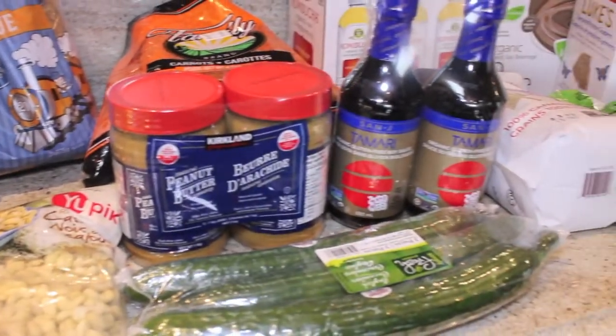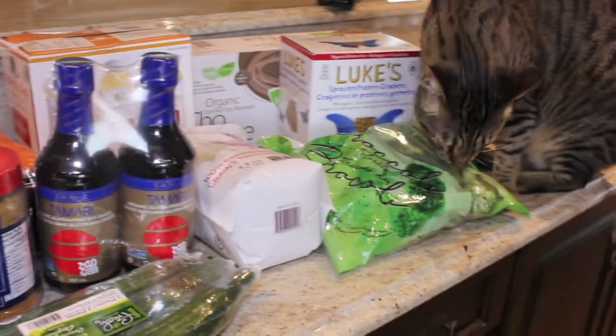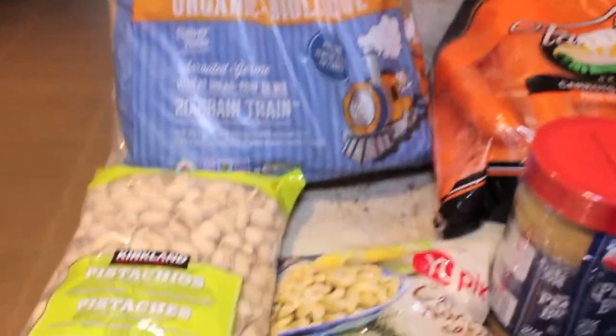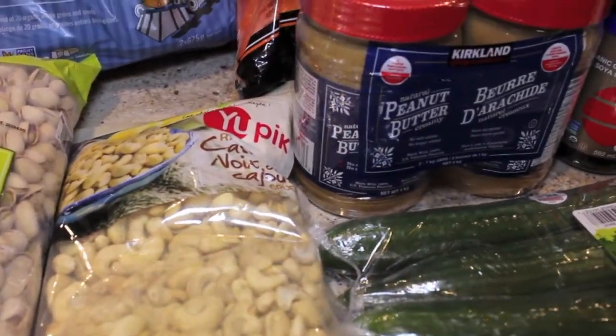Got back from Costco. I had to pick up a few things and I had to return something that we bought. There's Dexter on the counter as usual. So I got 2 loaves of whole wheat bread. I got some nuts, so I got a bag of pistachios there. I got another big bag of cashews.